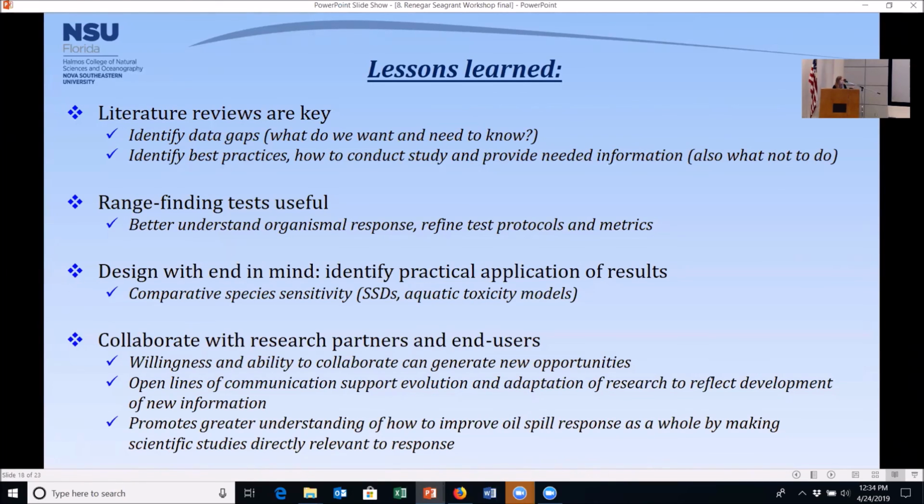But what I'd really like to leave you with, and to take away from this, is that overall the collaborative process really serves to promote a greater understanding of how to improve oil spill response as a whole by making scientific studies more applicable and directly relevant to response. For my part, this work has given me the opportunity to participate in some NEBA activities, and that for me was unbelievably important in understanding how my data was utilized and how I could best tailor that data to make it as useful as possible.